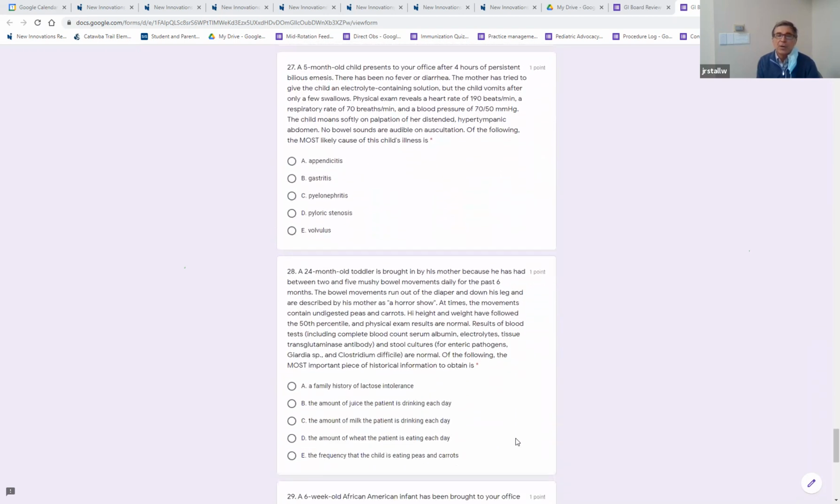27, 5-month-old presents with persistent bilious vomiting. 5-month-old, fall off a log. It's a volvulus, and you and I both know it. End of that story. Pyloric stenosis is non-bilious. Gastritis, that's not bilious. Appendicitis in a 5-month-old, no. I mean, this is pretty straightforward, volvulus.